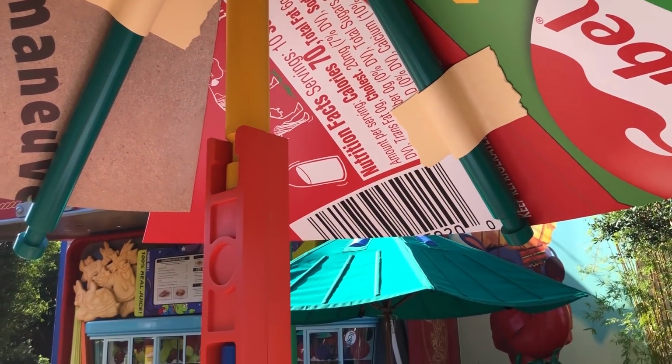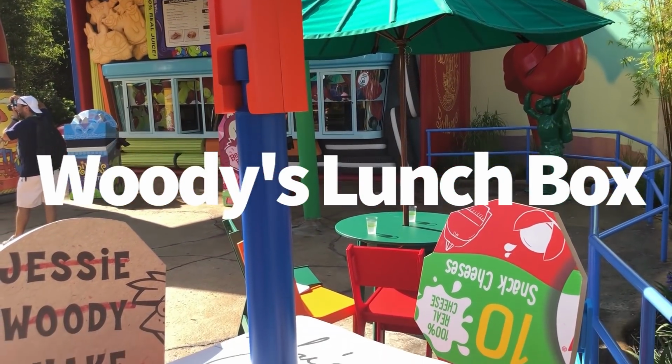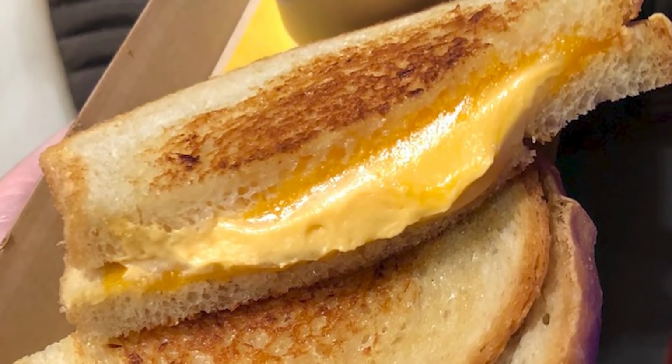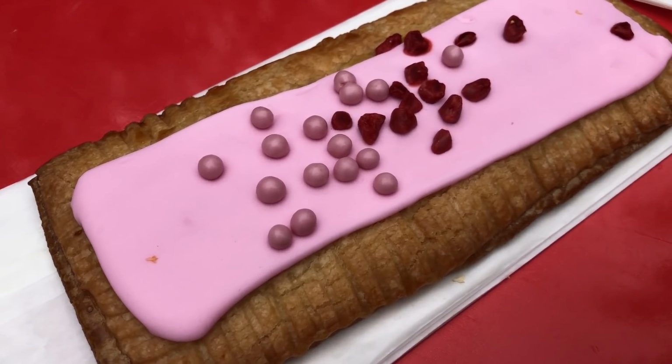Over in Toy Story Land, let's go to Woody's Lunchbox. This is a super fun spot for everybody. Here you can find everything from probably the best grilled cheese in any Disney park. Those Lunchbox tarts are here. They change out seasonally with different flavors. And there's a s'more sandwich for breakfast, believe it or not.